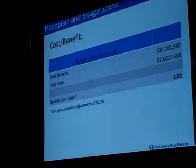And that's using the assessed values of the homes with the county equalization adjustment of 25.5%, which brings it up to today's close to the market values of the homes. And that factors into both the cost of the project for relocating properties and also the benefits when you look at the avoided damages.